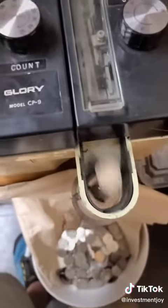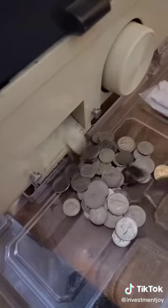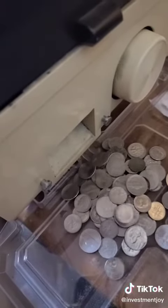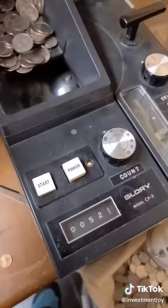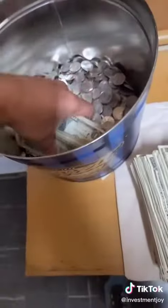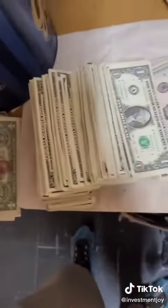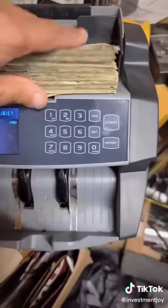These are the quarters just for the vending machines. My Coca-Cola machine out front and the snack machine that's inside. About 1/3 of what comes in goes towards the snacks and the drinks. So we're going to see how many quarters there are, and we're already over 500, so that's over $100 already. We're going to check this. 916. Wow, that's pretty good. Almost $250. So here's our bills for the vending machine and the washers and dryers.